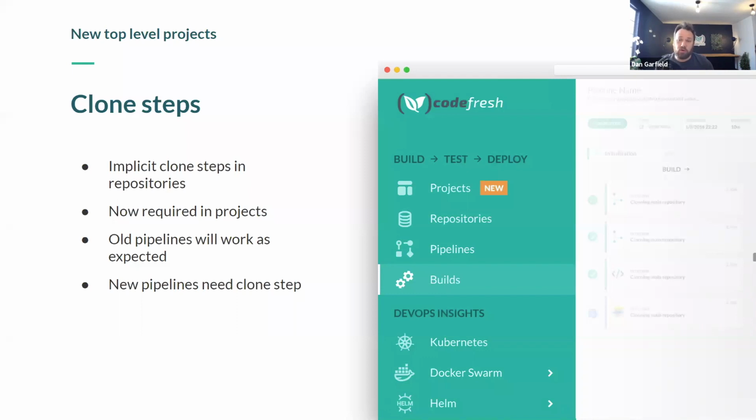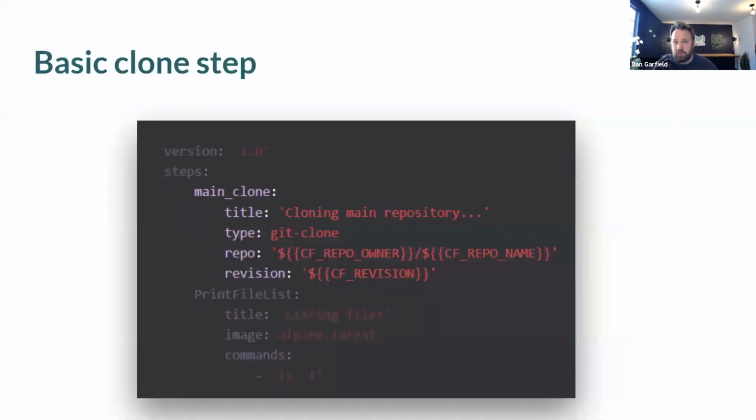Now, all of your old repositories that you've already added that have a git clone step built in will continue to function exactly as you expect. No changes required there, but as you create new pipelines, you will need to add clone steps to those in order for them to function. This clone step is very straightforward. It's in our steps.codefresh.io, on the homepage. You can actually see it on there, an example. This is the code for it.